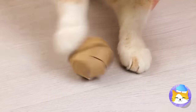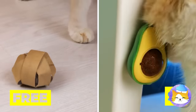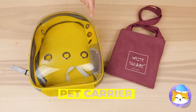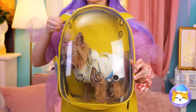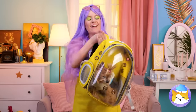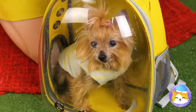And once again, the game begins. Oh, it's not free. It's priceless. Which one will she choose? I would have picked the one for the hamster. Just think of all the leg room. Aww. Being carried around, it's the only way to travel.